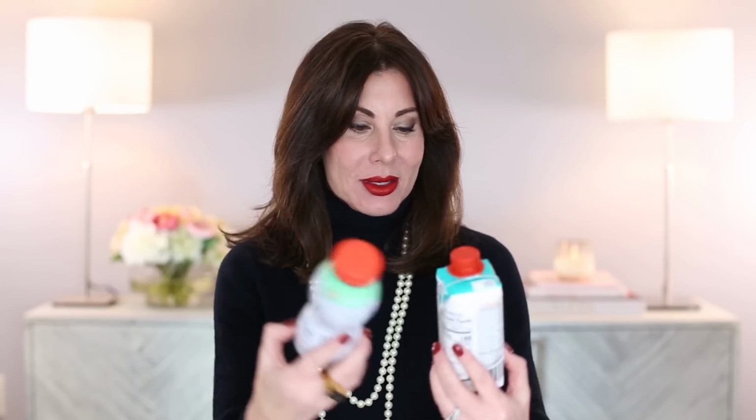Both of these are Cake Batter Delight. Sometimes the boxes come, sometimes I get them in these containers. They're pretty much about the same size, just two different containers. But love that, and that's a great thing to have on hand versus, again, stopping someplace that isn't going to serve you and you're going to take in too many calories. This is always on repeat as well.